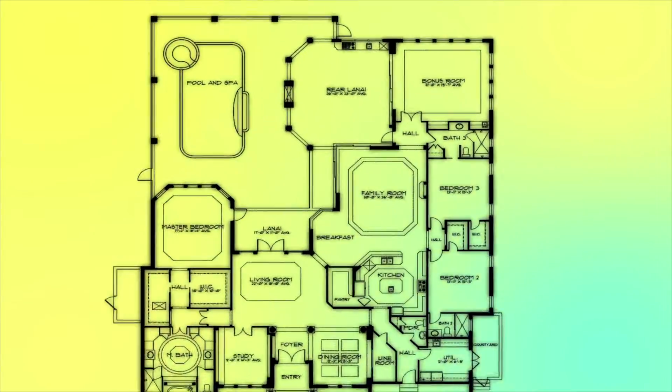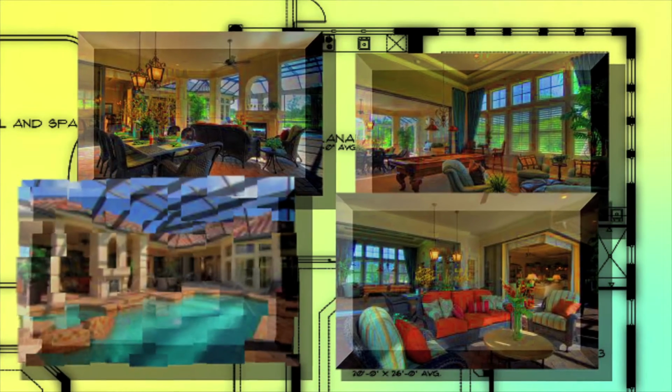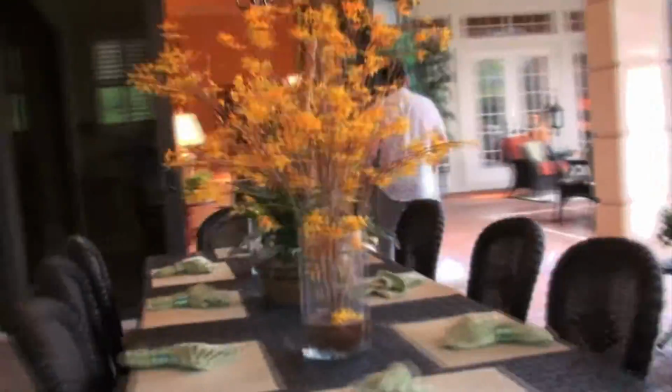One thing about this particular home is how the indoor space meets the outdoor space. It's all open. The doors open directly onto an incredible entertainment area outdoors, which connects seamlessly to the indoors. If it's space that you seek, there is no shortage of that in this home.